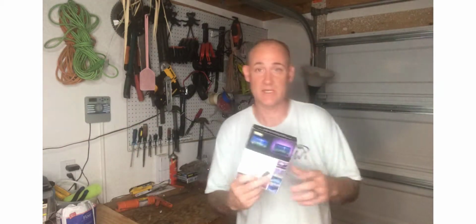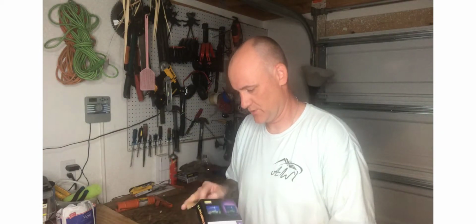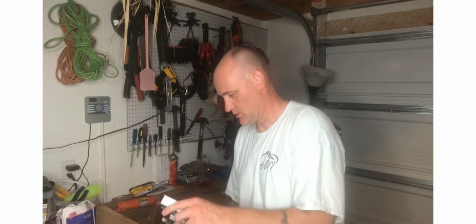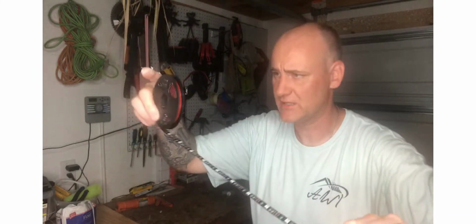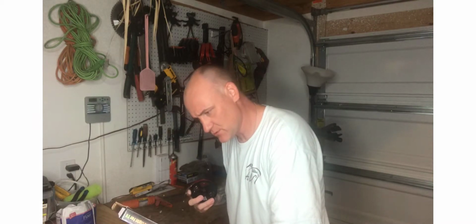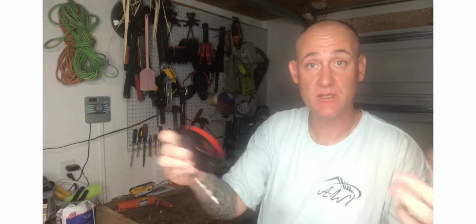So first thing I got right here, this guy is one of those LED strips. It's the ones you use for the back of your TV. I think it's like 19 feet on the box, so we got about 15 to 19 feet of LED here. It's RGB, so different colors.